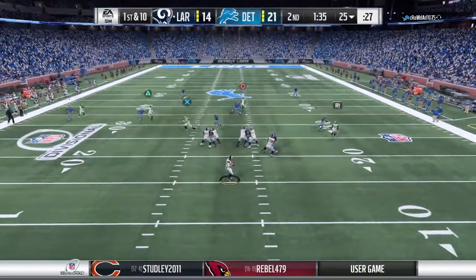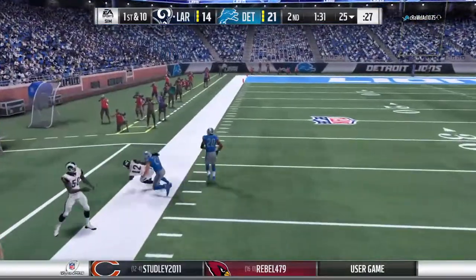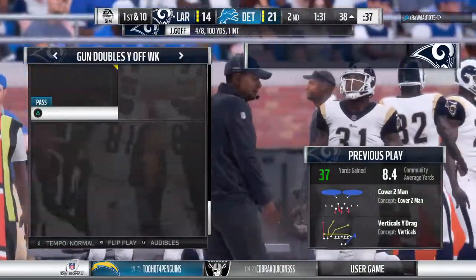On 1st down, Goff. He's going to fire one deep left sideline. He's got him in, complete. And give him a gain of 37.